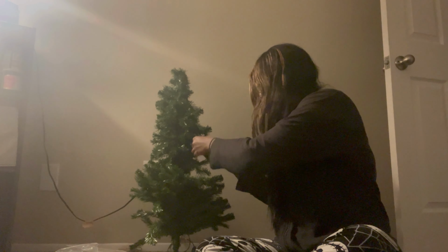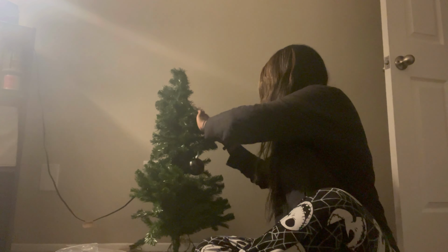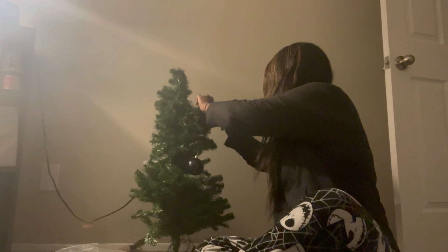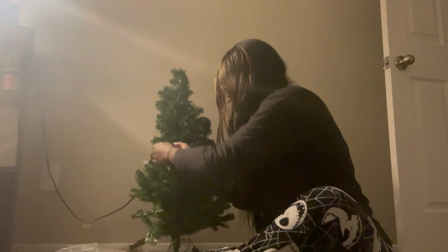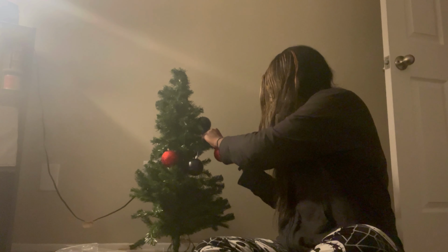We got our box of ornaments and our Nightmare Before Christmas ornaments. So this is what the tree looks like with the ornaments. Small but mighty tree.